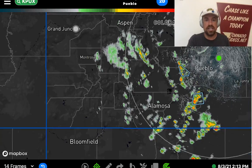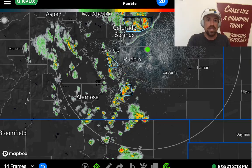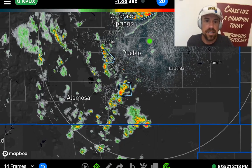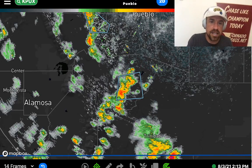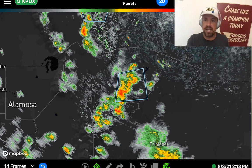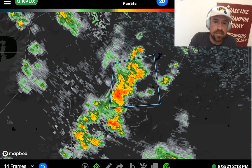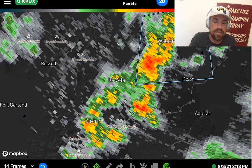Except there used to be one just outside of Telluride earlier. That one has been allowed to expire. So far, though, just some pretty transient pulse thunderstorms. This is the one that I'm watching out here near Lavita Pass. That dumped about an inch of rainfall, at least being indicated by radar to the west of Lavita. Right now, though, that's located just a little bit to the east of that burn scar.